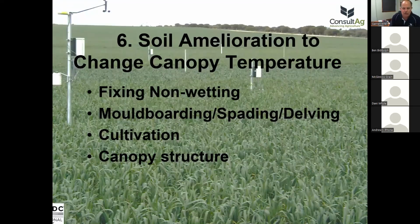Soil amelioration. I hear Warrakiri is doing a lot of work up your way, and other growers are looking at soil amelioration, and we're finding that it's actually quite positive for managing frost. Generally, I wouldn't be going out and ameliorating soils just for frost, but if you've got a non-wetting problem or a subsoil acidity problem and you want to speed it up and get some mixing happening, we're regularly finding that there's a positive spin-off by lowering your frost risk.